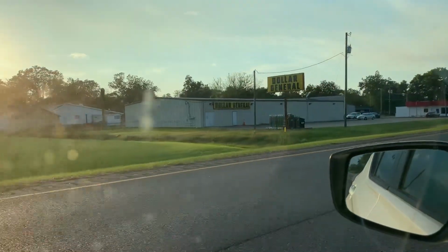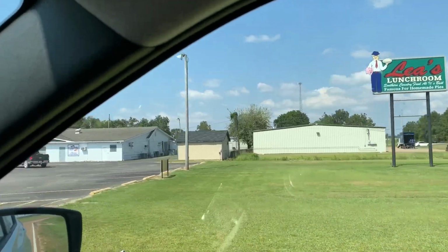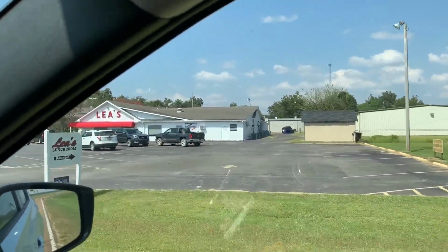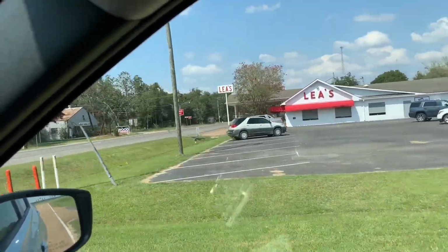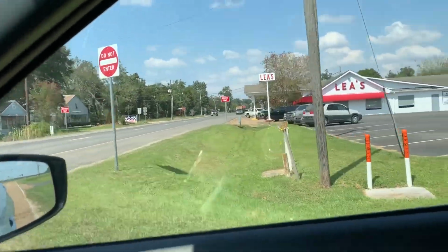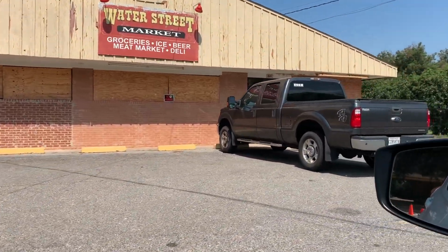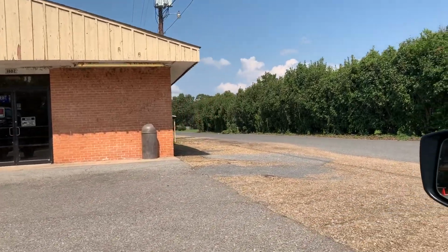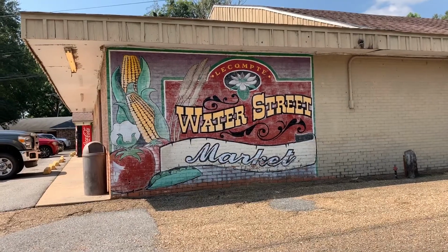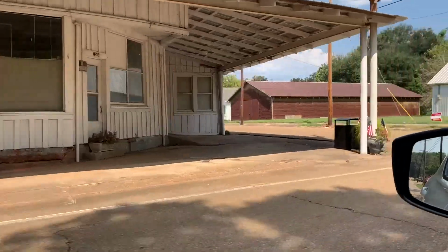There is a Dollar General, which is where most people go to buy their groceries around here if they don't have any transportation to get to Alexandria. Unfortunately, it's mostly prepackaged and processed foods, so there really isn't any place nearby to buy fresh produce. There used to be a market called the Water Street Market, but it has been out of business for a few years now. When it was open, it was one of the only places nearby to buy fresh produce. The vacant building is still there and it is up for sale.